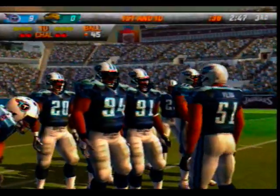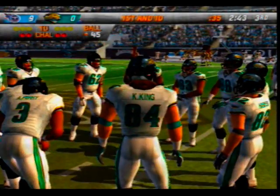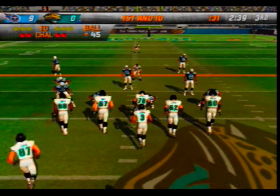Dottie has such a quick release, and the ball is out before anybody knows what's happening. And that makes it hard for him to be sacked, and it gives the defenders less time to react. First and 10. Ball on the 45-yard line.